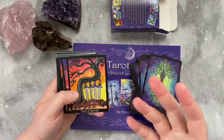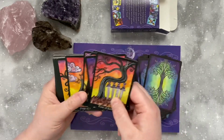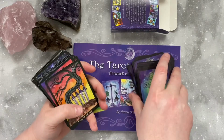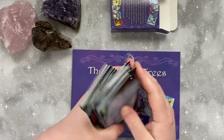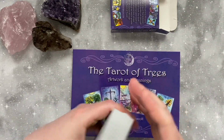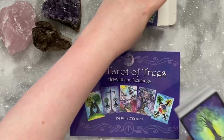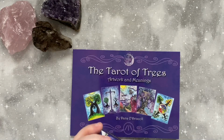Each suit has a different season to it. So you can see here, the swords are kind of like fall, the pentacles are winter, and the cups are spring. I mean, it's really, really gorgeous. So it's just a really fun deck. It's a sweet little small size, like a playing card size deck. And it's really lovely. And again, this is out of print, and I know it's pretty sought after right now and can be kind of hard to find.